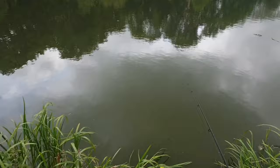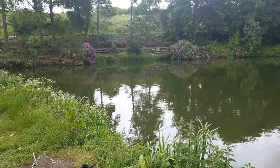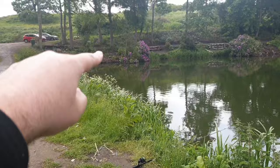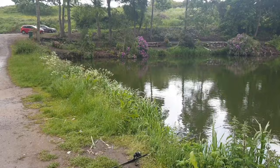Then if I slowly walk up to this swim, or this area of water should I say, just to be clear, there's no one all around here or probably wouldn't have moved. So we've got a rod here, and that's through over there to those margins on a single pop-up. So yeah, last few hours now, let's see if we can winkle one out. If not, it is what it is, and I'll be back on the bank soon.